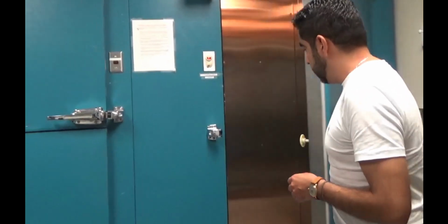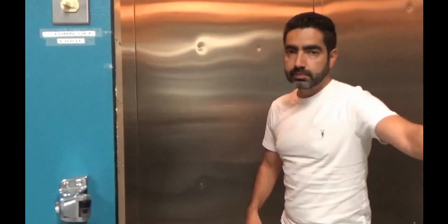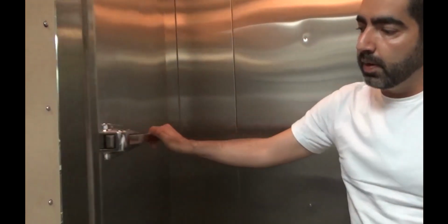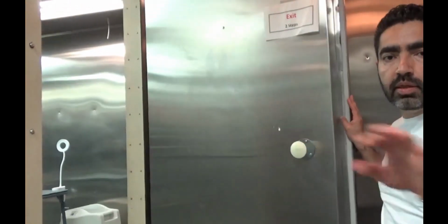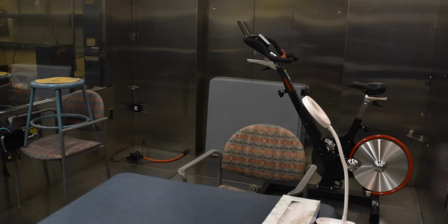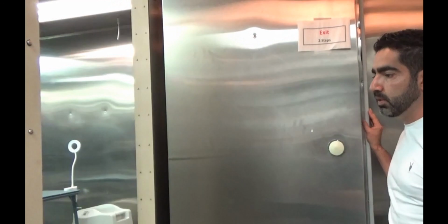Once inside, we have a pre-chamber where we can introduce our volunteer participants. And this is a part of the chamber that allows us to keep the atmosphere that is recreated within the actual study space without any leakage to the rest of the building.